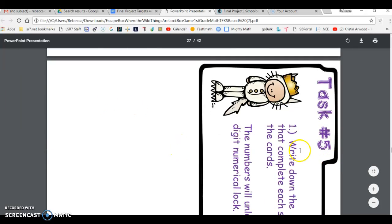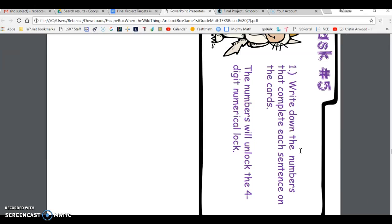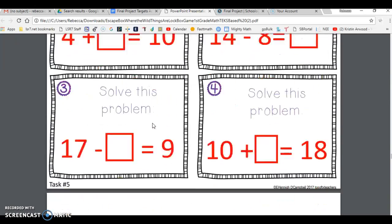And under the table I had glued this task number 5, which says write down the numbers that complete each sentence on the cards. The numbers will unlock the 4-digit numerical lock, which would take you then into the actual final box. The fun thing about this was the number sentences that they had to solve were written in invisible ink. So you had to use a black light in order to do that.